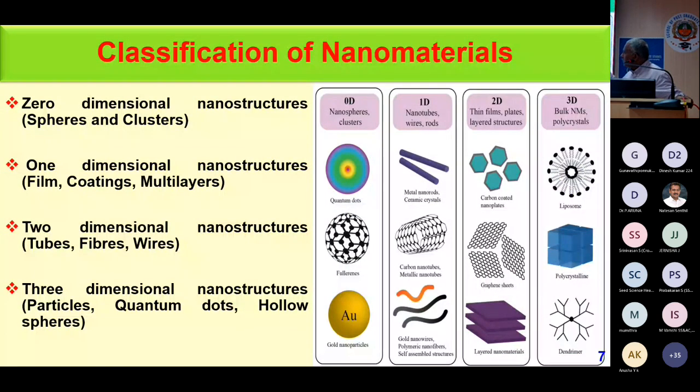And we'll see a broader classification of nanomaterials, because in the future slides I'll be explaining some of those terms. First, they call them zero-dimensional structures, no dimension, because they don't carry any charge. For example, gold particles. They are very small, so they are called zero valency particles or zero-dimensional particles.